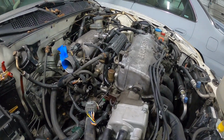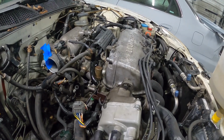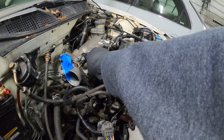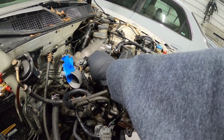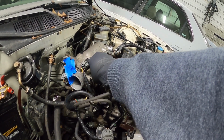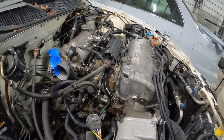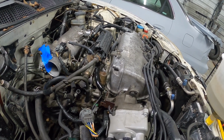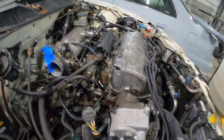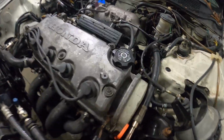I know I'm using a GoPro, but you got to hear how fucking quiet this engine is. Do y'all hear that? What the fuck? What the fuck is that?